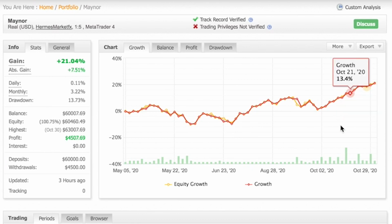From his equity line, we can also notice how in the beginning he almost hit his drawdown limit, but then he managed to recover and hit his first target the first time. Then he had a few other drawbacks where he went back to the initial balance of his account, and then from the beginning of October, we can say it was one way up for him until he reached his second 10% target. So very well done, Maynor.